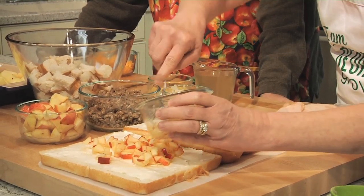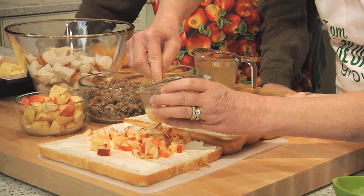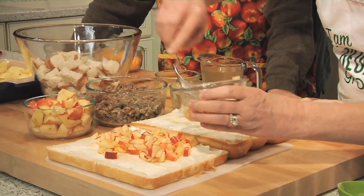This is a real good way to get kids to eat fruit because the apple's on there, it adds something to it, but you don't really know it's an apple. Folks, trust me, I know it probably looks really strange putting apple pieces on a sandwich, but until you've tried this, it's good. It is so, so good.